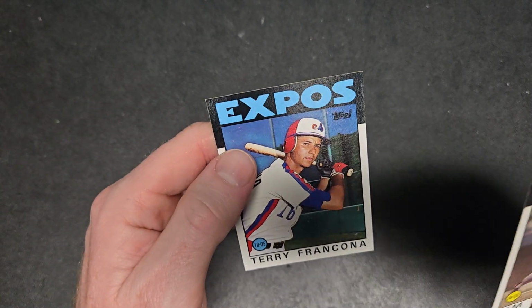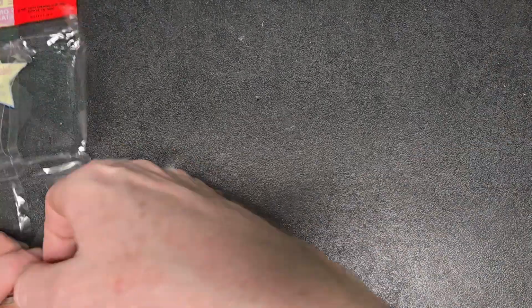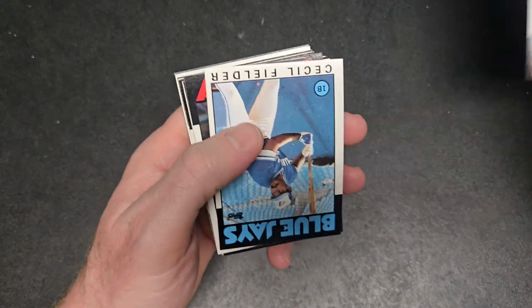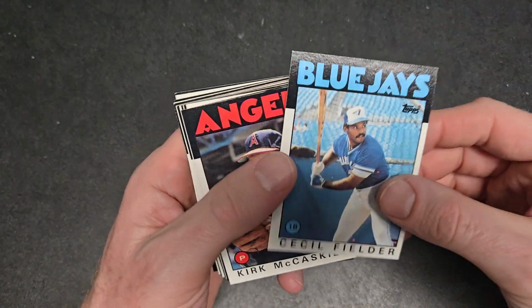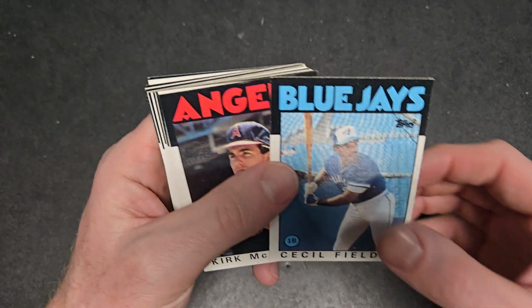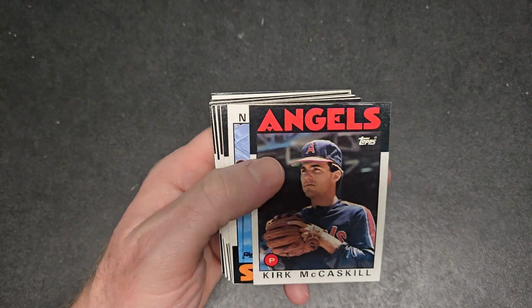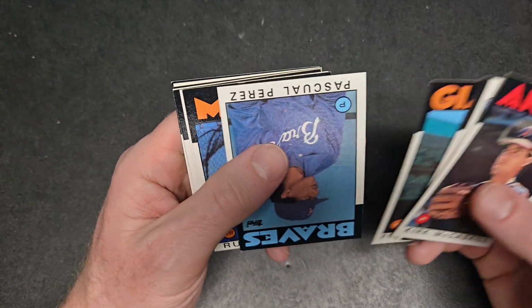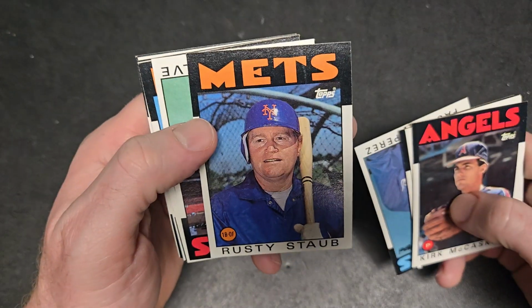Riders on the Storm. Turner Francona, the manager. Look at that. That's pretty cool. And one last package of 86 before we get to the big monster packs. Tony Phillips, Cecil Fielder, yeah, that's a nice one. Out of 86, Cecil. Kirk McCaskill, Ron Mathis, Frank Williams, Pascal Perez, Rusty Staub.